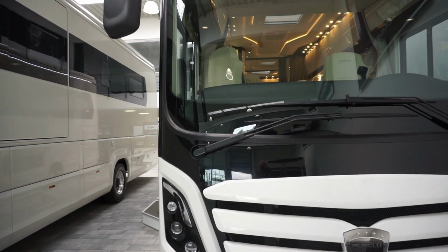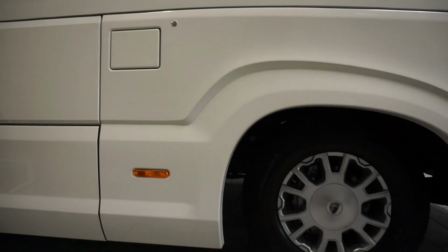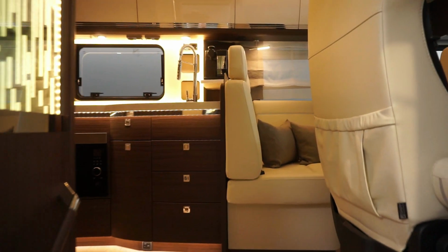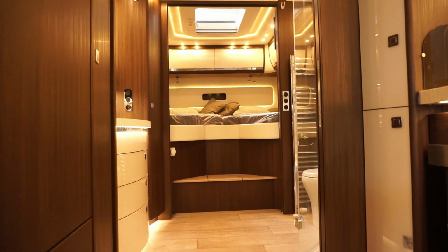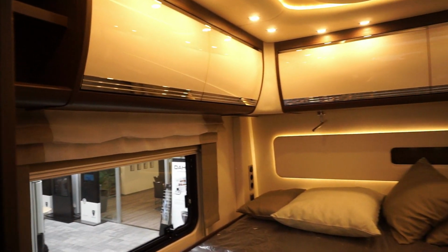Morelo's been on the go for just over 10 years now, and what they wanted to do with this is to build what they claim is the most beautiful motorhome of all time. Well, you'll be able to say if it is or it isn't after I've managed to get some film of the model itself, but I think claims of this nature have been made by other people in the past. And MORELO has of course been very advanced as far as the luxury motorhome industry is concerned.